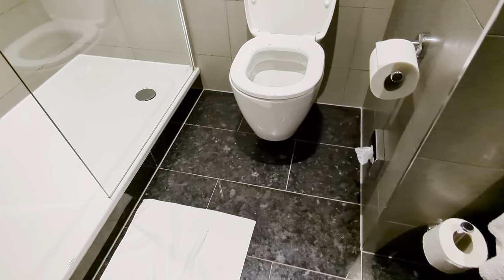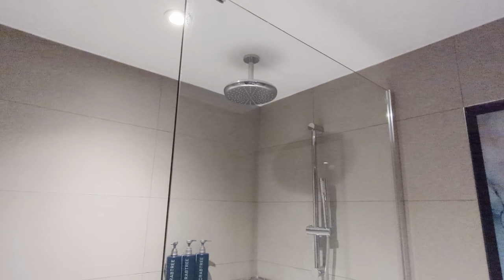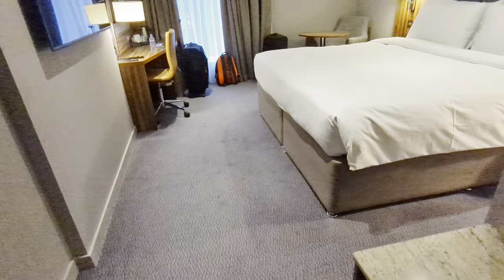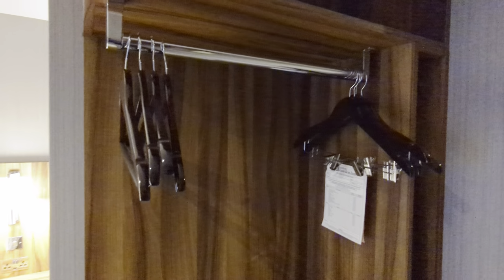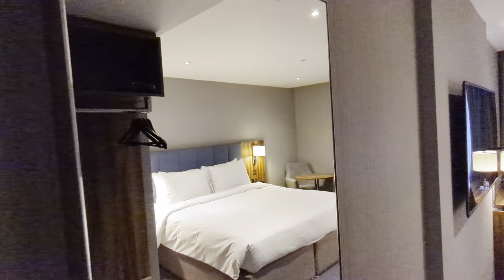So, nice bathroom, plenty of room to get your knees in there. There's a lovely big walk-in shower, excellently clean in there, and you've got a nice big rain head up there as well. I think we paid $129 for just the one night, obviously. Got a nice big full-length mirror there.